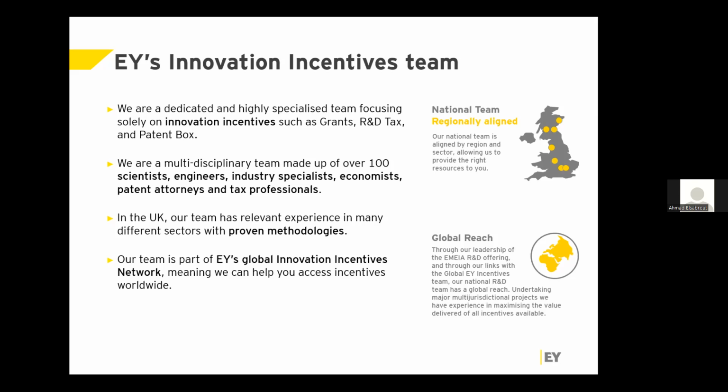So in the UK, our team has relevant experiences in many different sectors with proven methodologies. Obviously we've worked with a lot of clients over the years, and we have a lot of experience in delivering these grant applications and picking out the team members that have the relevant technical experience. And also where necessary, we draw on a global network of innovation incentives teams in Europe and beyond, where we utilize this global network where necessary. Next slide, please.